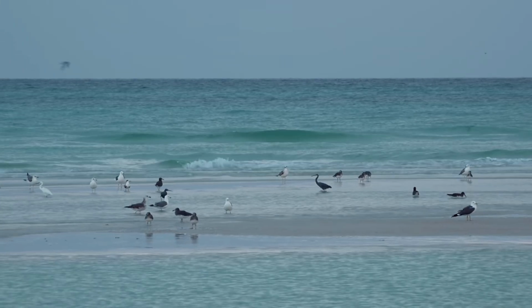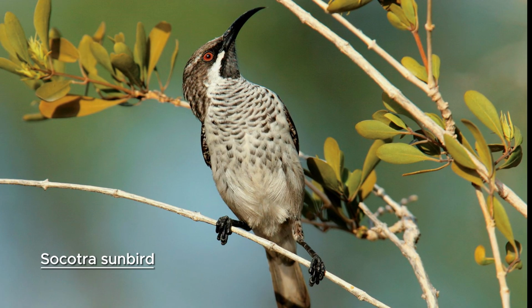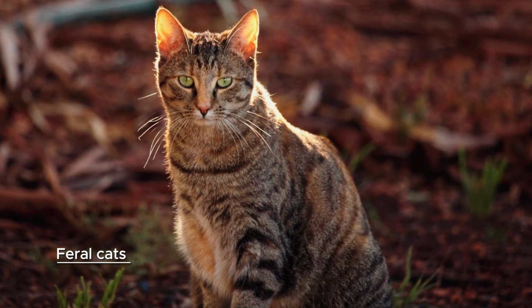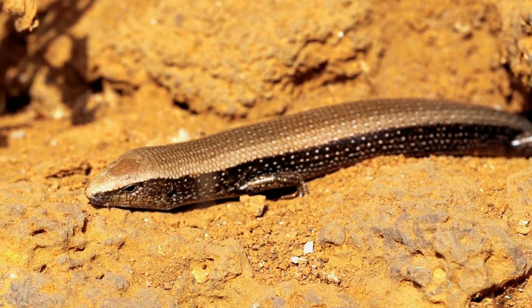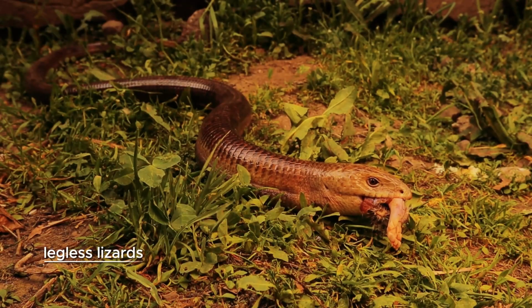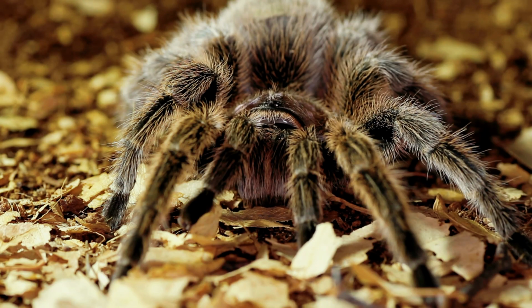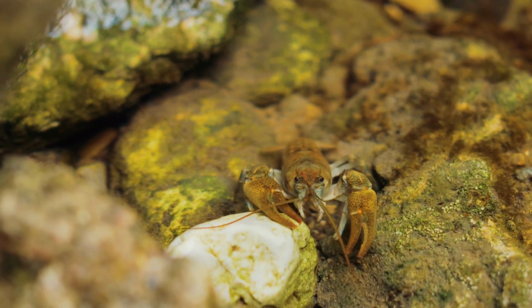Socotra Island is home to rare bird species, such as the Socotra starling and the Socotra sunbird. Unfortunately, non-native feral cats threaten the existence of these precarious creatures. While the island only has one endemic mammal, the reptile fauna is diverse with 31 species, including legless lizards, skinks, and chameleons. The island's invertebrates are also fascinating, with endemic spiders like the Socotra Island blue baboon tarantula and freshwater crabs in the Potamidae family.